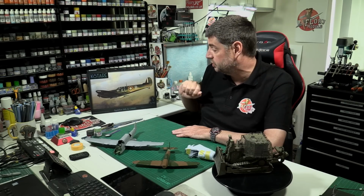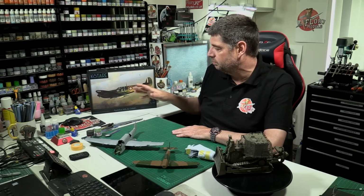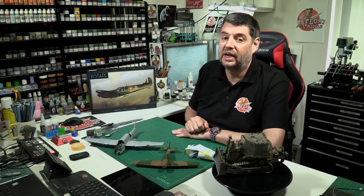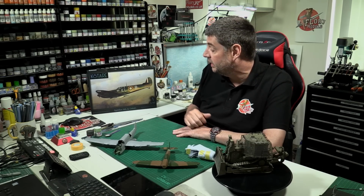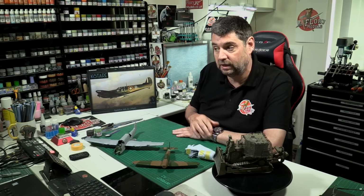So I will stand by this now as being a great kit, and I would build it in a heartbeat tomorrow. To be honest, I'm probably going to hold out because I'm doing lots of World War II stuff, and I'll wait for maybe when the Mark V comes out, and I'll probably build the Mark V one. But again, it is a really nice kit. Cut it a little bit of slack, and I think you'll understand a little bit by watching my review of what I mean about this one.